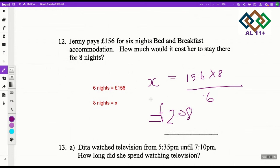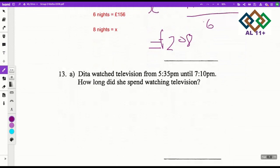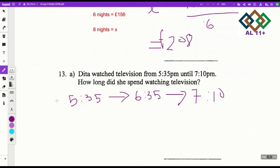So now for the next one, number 13, they are asking you that Dira watched television from 5:35 p.m. until 7:10. How long did she spend watching it? So you know that she watched from 5:35 is the time she started till all the way to, let's do 6:35 is 1 hour. And she watched all the way till 7:10. If you look at this, 5:35 to 6:35 is 60 minutes. That's 1 hour. And from 6:35 to 7:10 is 35 minutes. So time she watched is basically 1 hour and 35 minutes.